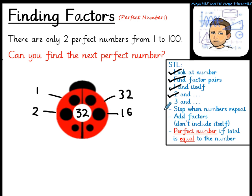Is it in the threes? No, it isn't. Is it in the fours? Yes, it is in my 4 times table. I know that 4 times 8. Not in the fives, doesn't end in a 0 or 5. Not in the sixes, not in the sevens. It's in the eights, and I've stopped now because the numbers have started to repeat.